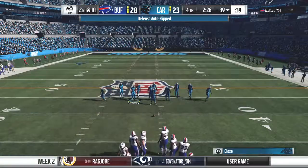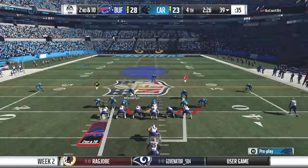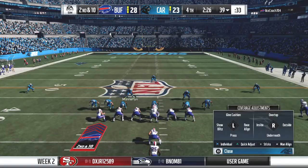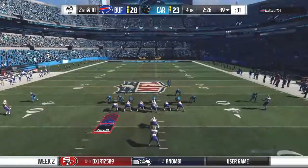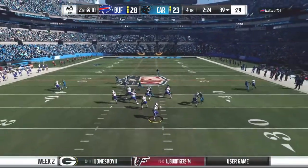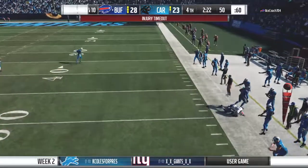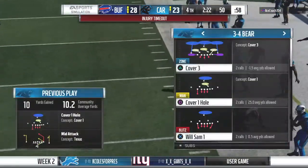And the offense here just looking to stay in bounds, complete the short passes, and put this game on ice. To throw is Taylor. To throw on second down. And he's going to be out of bounds right at midfield.